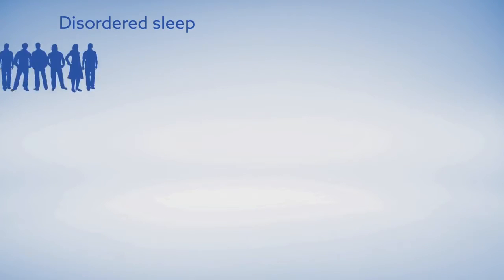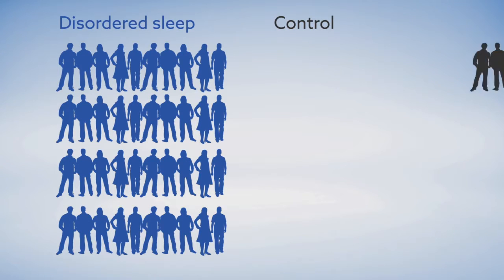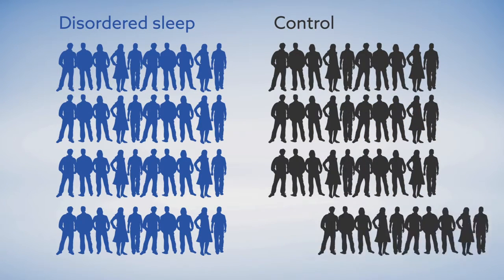In the end, researchers identified about 40 people with varying degrees of disordered sleep. Another 40 people without apnea served as controls.